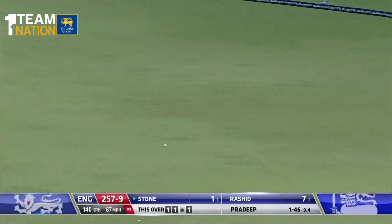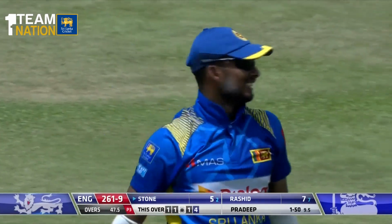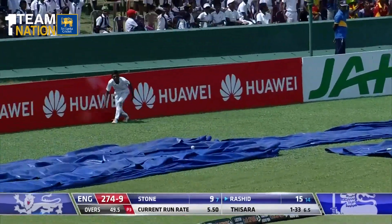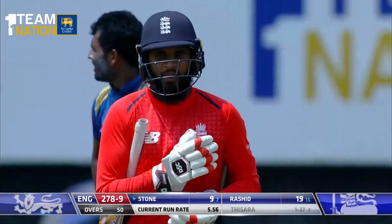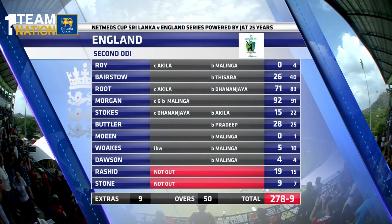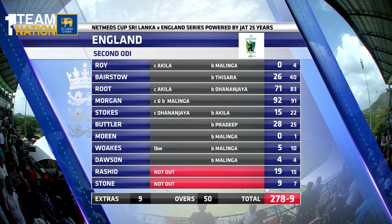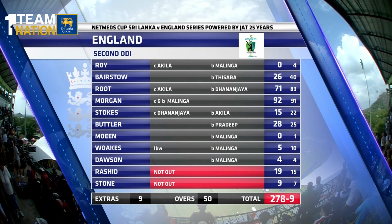And away from mid-wicket, and Stone has his first boundary in international cricket. Goes to that man who again is 15 yards in. I have no idea why he's off the fence so far. He has played a little cameo there after the wicket of Roy, who went in the first over. Runs for Bairstow, Root, Morgan, Stokes and Buttler. Then they fell away, but useful runs at the end. Useful partnership. 24 between Stone and Rashid.